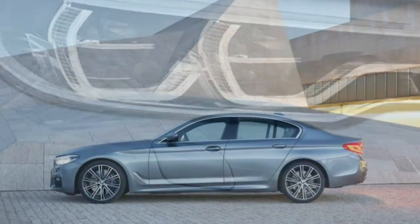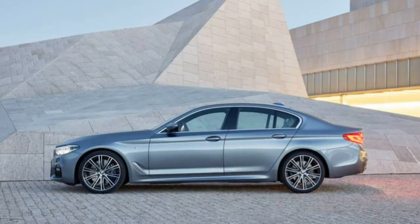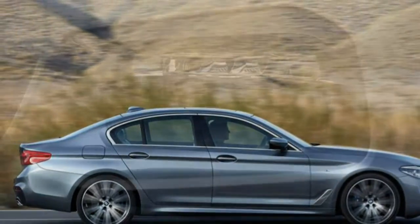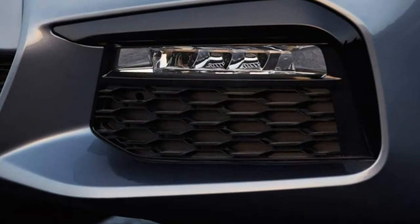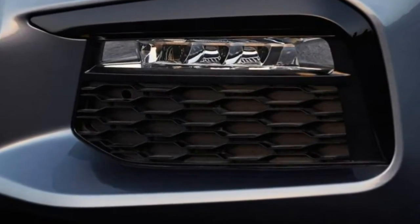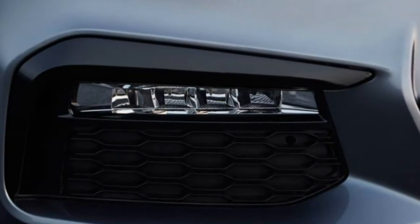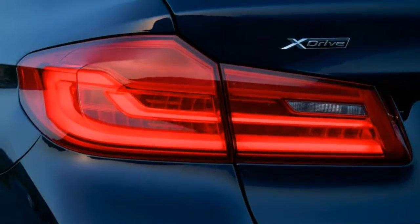Go with the executive package to get full LED adaptive headlights with automatic high beams, soft close automatic doors, parking sensors, an automated parking system, a digital instrument cluster, as well as a surround view camera system with 3D mode. Naturally, more customization is available.